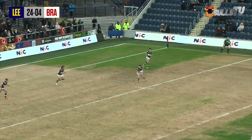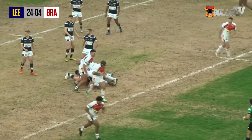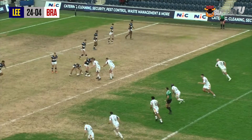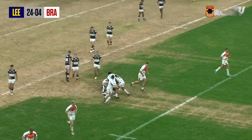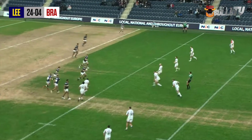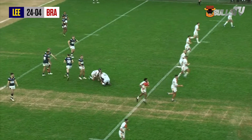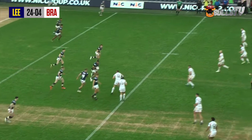Conditions just getting a little bit blustery here, as Bradford front up in defence. Leeds, 15 out from their own line, tackle one. O'Connor in there at dummy half. Briggs strong carry here, but good defence there from AJ Wallace. Also George Roby in defence there for the Bulls. Once again, Ollie Field, big carry there from the young back row forward.